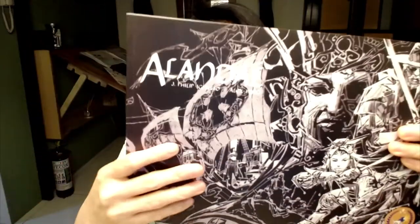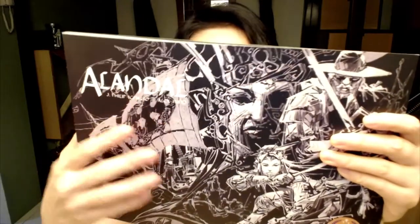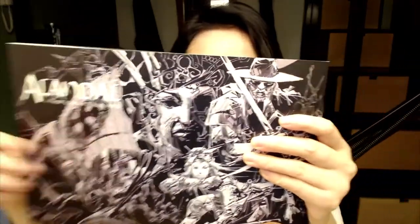I was excited about this one because I knew from our meetings with the other PICOF creators that the artist was going to use traditional media, and I have a bias towards that because that's what I use in my picture books. Now, in this one, the artist and the author are two different people. So Alandal is written by J. Philippine Ignacio and illustrated by Alex Niño.